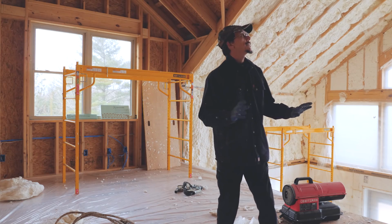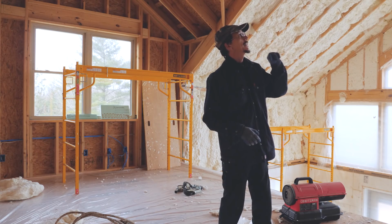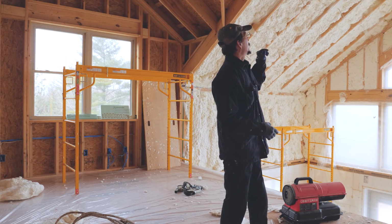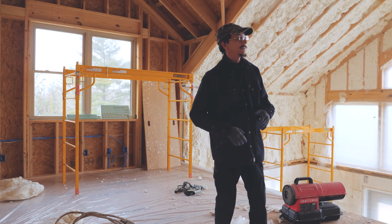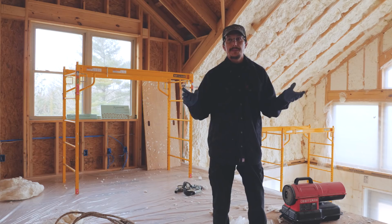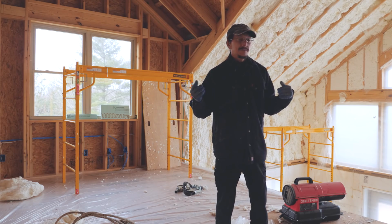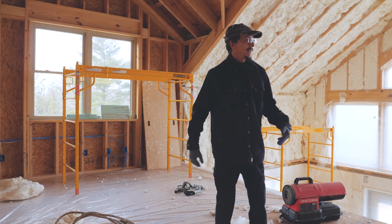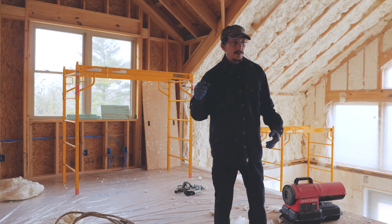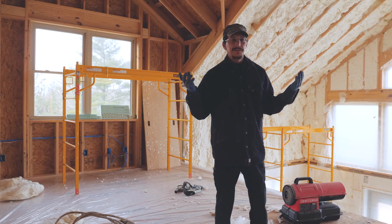Overall so far, I'm real happy. There are a couple spots that are a little thin that we're going to have to fill in, but these guys fill the whole cavity in the walls, shave it, which is good. I had contacted another company that gave me a quote for about half as much foam. They were not interested in shaving the foam. So they were only going to put like 3 inches in the walls and 5 inches in the roof, which I don't even think is code.